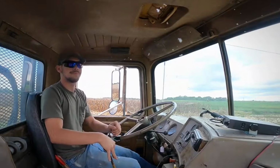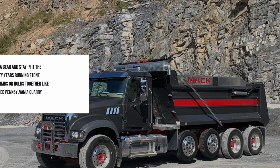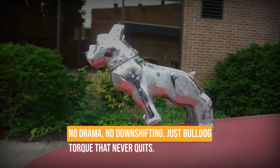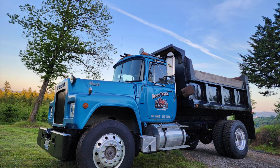Veteran mechanics still praise the Maxi-Dyne's ability to hold a gear up steep grades. As one retired Pennsylvania quarry foreman put it, "With a Maxi-Dyne, you pick a gear and stay in it up the whole hill. No drama, no downshifting, just bulldog torque all the way to the top."